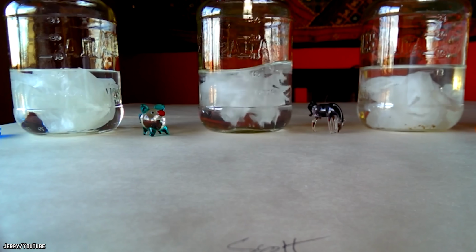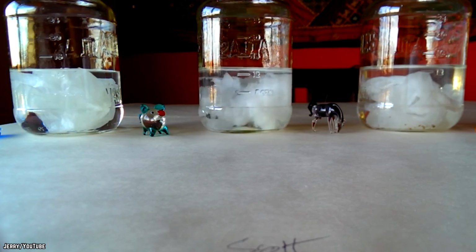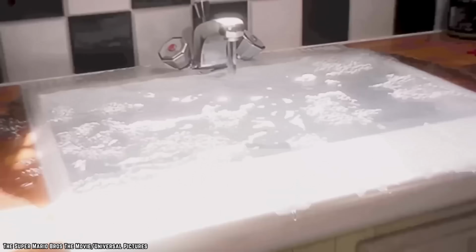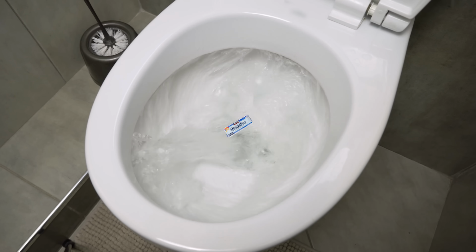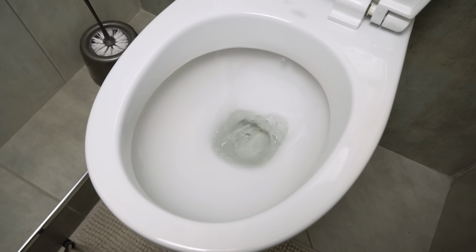Testing also found it doesn't break down easily in water, and that can lead to clogged pipes and a phone call to your local plumber. If that's the case, Costco toilet paper should be flushed permanently.